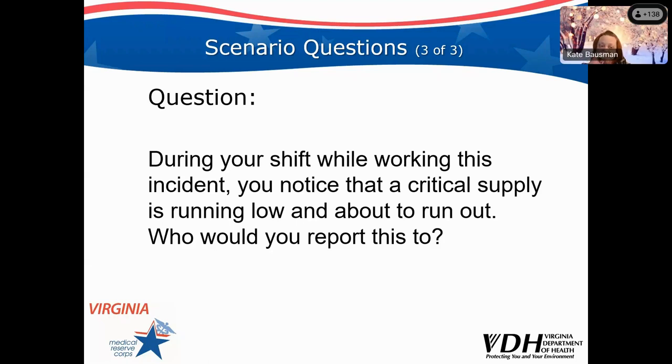I would say both, because remember that information is flowing up and it's flowing around, right? Who needs to know that information? Well, your supervisor needs to know because they need to plan for when the next person replaces you. But logistics also needs to know because they need to find more stuff. They need to go get more of that critical supply. If it's running low, it's better for them to know now before you're out. Let's say that you had to shut your shift down, or shut the clinic down because we don't have any more. So those would be the two people that really need to know. And then that information is going to be filtered further out on who needs to know after that. But definitely your supervisor, your operations section chief, and then the logistics section chief would need to know.